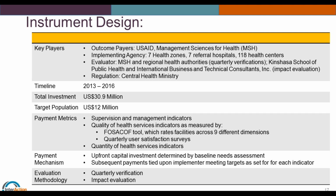So in this case, we have supervision and management indicators. Those were what the health zone were held accountable for. We have quality indicators. We have quantity indicators to which the service providers were held accountable. And then for the payment mechanism, we used an upfront capital investment that was determined by a baseline needs assessment.